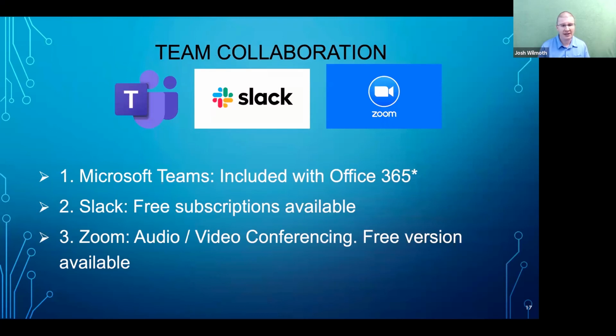So let's start with team collaboration. The good news is there are some great tools out there specifically designed for this, and some of them are even offering limited free subscriptions. Both Slack and Microsoft Teams were designed for team collaboration. You can set up channels for specific subjects and control who has access to those channels. You can also upload and download files or even save them back to the platform. Microsoft Teams also includes video calling, while Slack can be integrated with other software to provide similar capabilities.